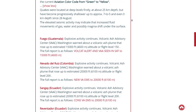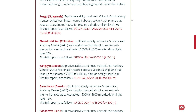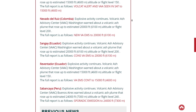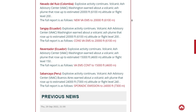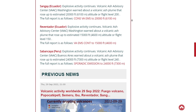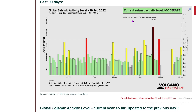Fuego in Guatemala exploding, flight level 150 from Fuego, 15,000-foot ash plume. Headed down to Colombia to Nevado del Ruiz exploding. 20,000-foot ash plume from Sangay, also flight level 200 as Sangay explodes. Revenador also exploding, flight level 150 from Revenador. And last but not least, Sabancaya exploding, flight level 240 over Peru from Sabancaya. Please do not pole vault the caldera.